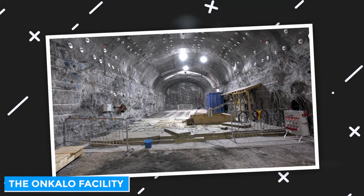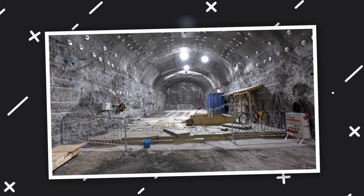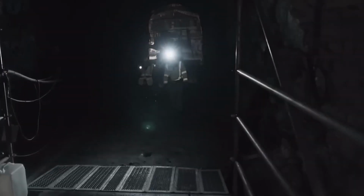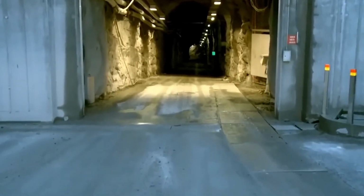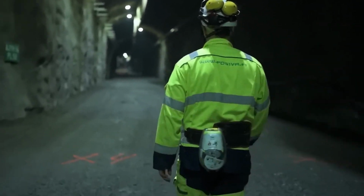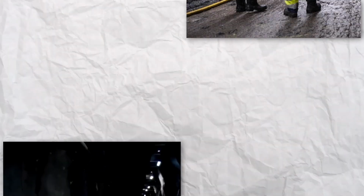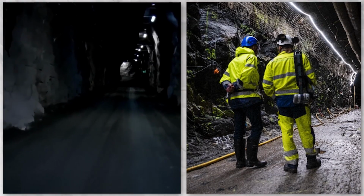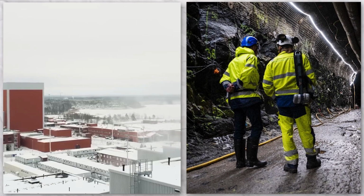There's a place called the Onkalo facility, which means cavity in Finnish. It started being built in 2004 and is known as the first ever permanent storage site for extremely dangerous waste from nuclear activities. Unlike ordinary garbage that might include things like plastic, Onkalo is designed to safely keep away used nuclear fuel, which is harmful for many, many years.